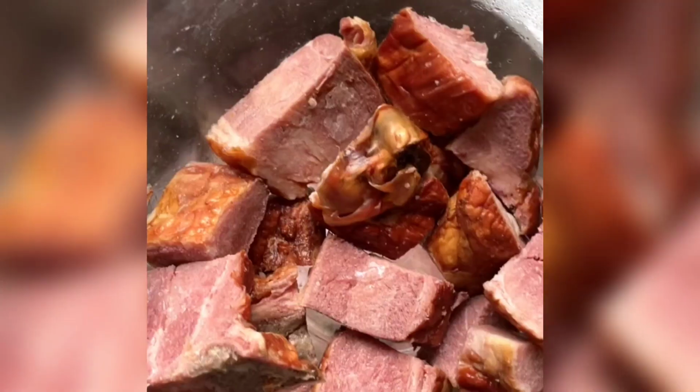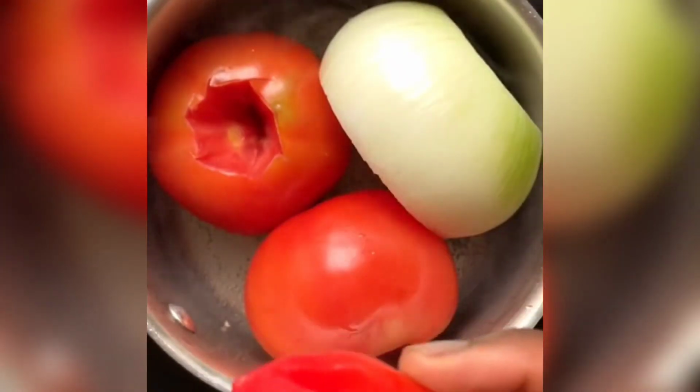Pour your blended aromatic mixture over your poultry and steam. In the meantime, boil tomato, scotch bonnet, and onion in a pot, and when cooled slightly, blend until smooth and sieve this mixture over your steamed chicken and turkey to remove some pulp. Add water and simmer on low.